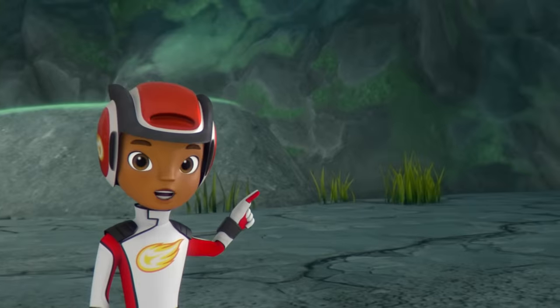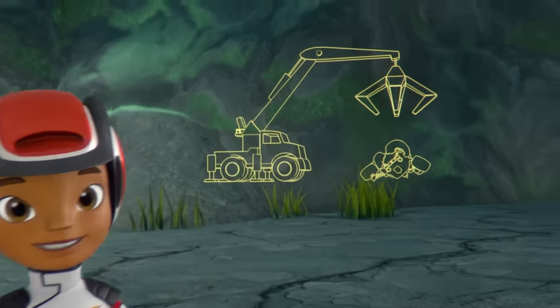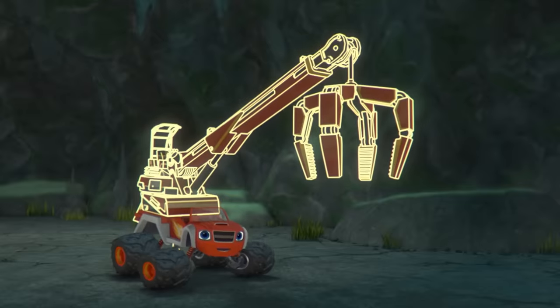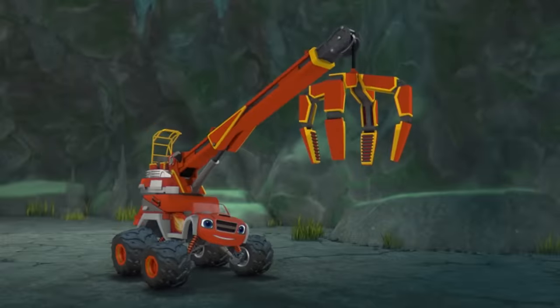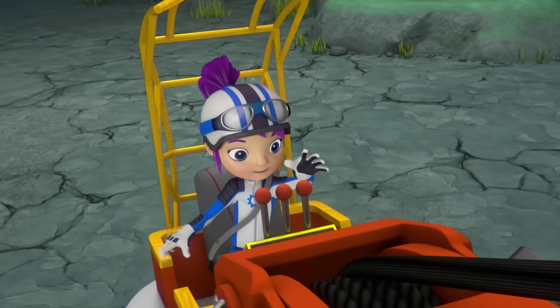What we need is a machine that's strong enough to lift a bighorn without waking him up. We need a grapple truck. I'm a grapple truck monster machine! Wahoo! All right, it's grappling time.